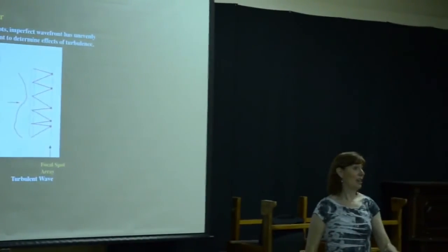So there are many different types of wavefront sensors. We happen to use Shack-Hartmann. There are phase diversity and curvature sensors and all sorts of other complicated kinds. But this one's conceptually probably the easiest one to understand.